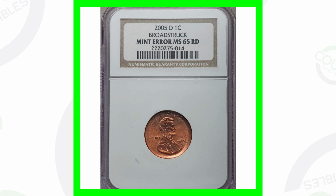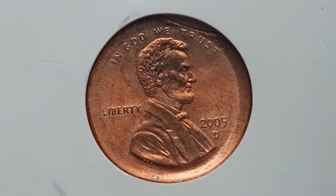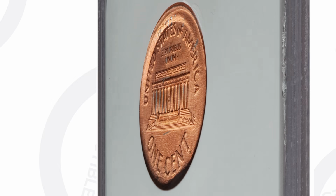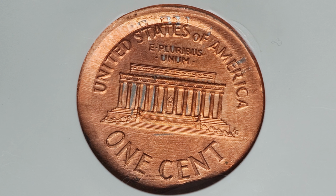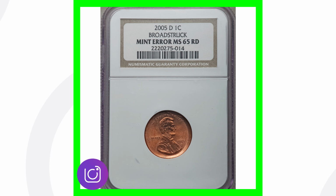Next up is an error penny. So an error coin here, it's a 2005 Denver minted Lincoln penny that has been broad struck. Now something like this, you can definitely look for in your pocket change, really on all denominations of coins, dimes, nickels, quarters, all that good stuff. But this penny here, because of that error and because of the high grade, sold for over $585. Now that is a coin that is worth getting graded right there if you do find it in your pocket change, because you're talking $500 for a penny. So very good profit on that coin.